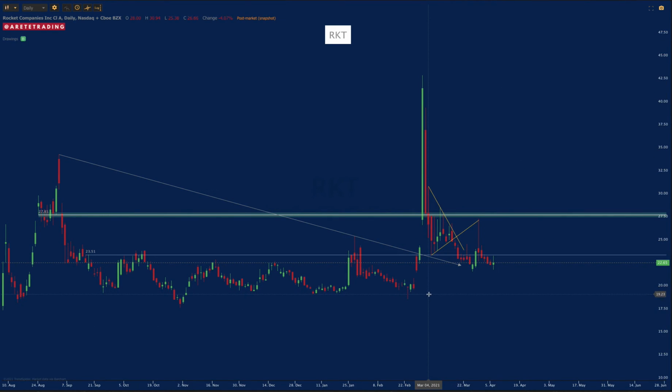We actually got this explosive move out of it. So I'm very happy with that, obviously. And you know, we got out. I mean, it was really that simple. I think we put the rest back at break even.